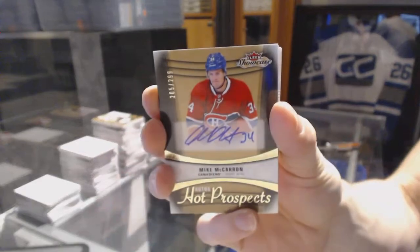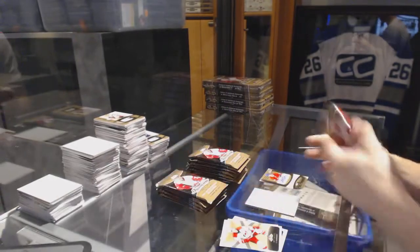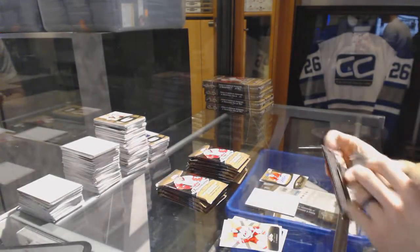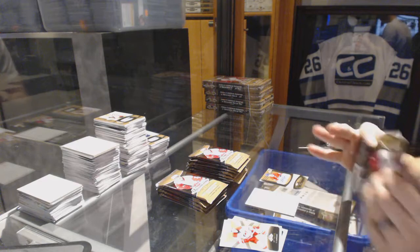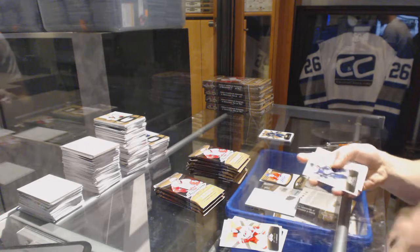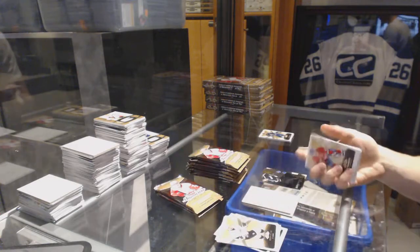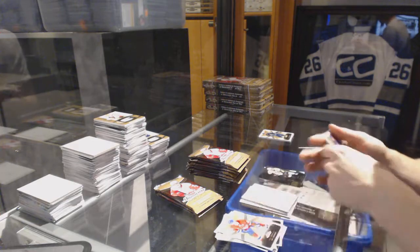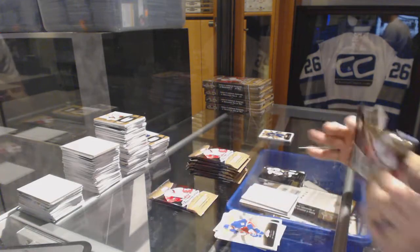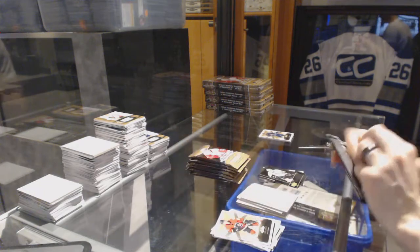Hot Prospects rookie auto, numbered to 299 for the Montreal Canadiens, Mike McCarron. Flair Showcase for the Lightning, Slater Koekkoek. Flair Showcase for the Penguins, Sidney Crosby. Metal Universe for the Penguins, Sergei Plotnikov.